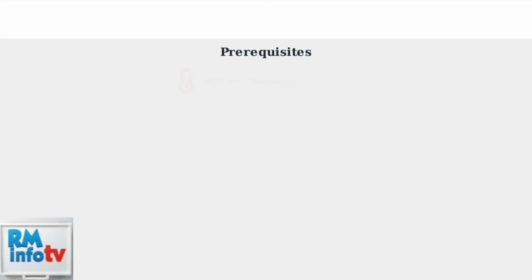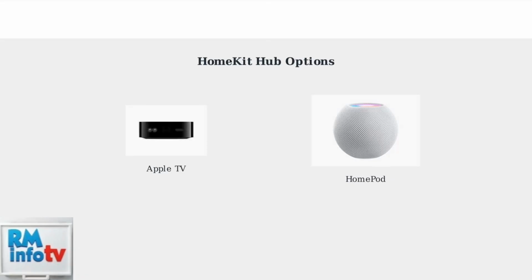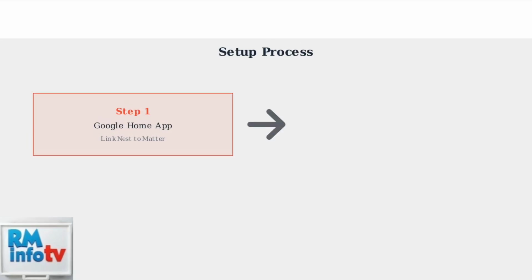Before you begin the setup process, you'll need to ensure you have the proper prerequisites. Your 2020 Nest thermostat must be running software version 1.3 or higher, and you'll need an iPhone or iPad with iOS 16.4 or later. You'll also need a compatible HomeKit hub to enable remote control and automation. This can be a modern Apple TV or a HomePod, which act as the central control point for your HomeKit accessories. The setup process involves two main steps.